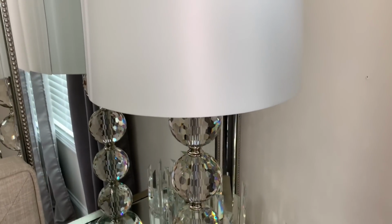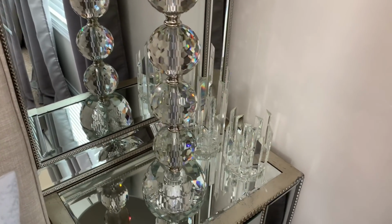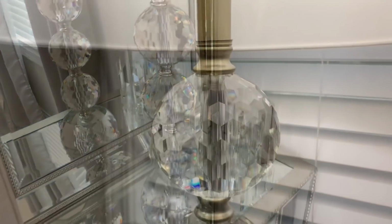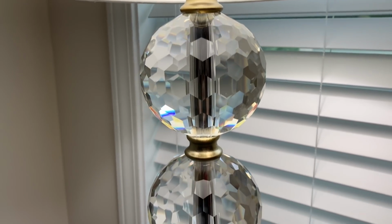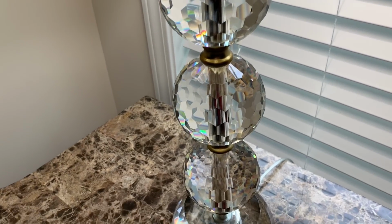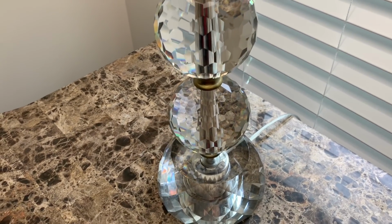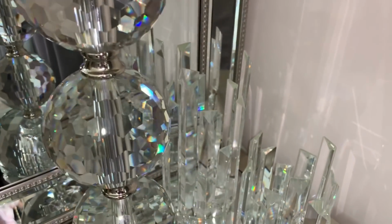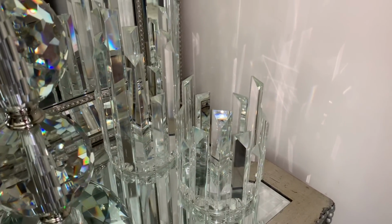These are the prettiest table lamps I have ever seen so far. I bought the gold version of them for my bedroom 3 years ago and I'll insert a clip in here so you can see the ones I have. Then I saw these in silver, so I bought them for my daughter's room, and then I found another set so I gifted them to my mom since she also loved them. They're very heavy and such great quality.